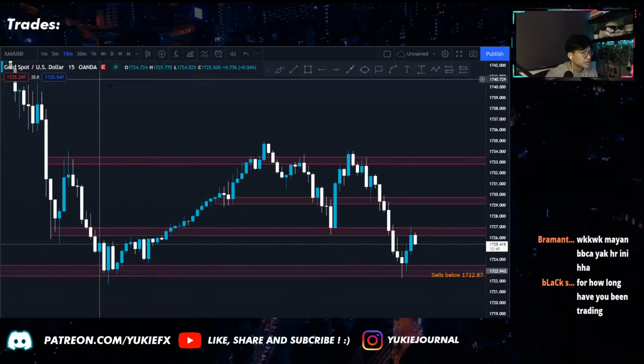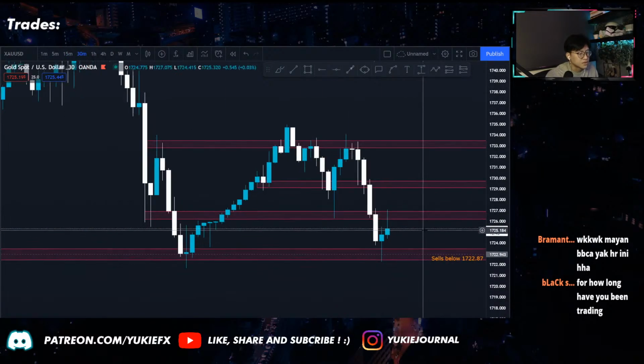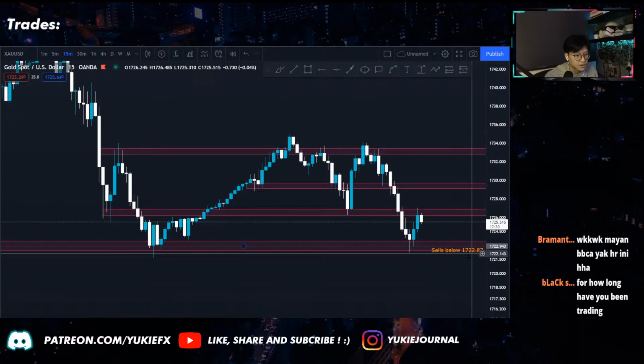Right, price is reacting to this level. On the 30, it looks like it's going to flip. 15 rejecting that level. We visualize how price would come up to a level to eventually create resistance to retest the low, but in this case there's no entries yet because the candle hasn't closed.